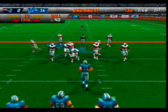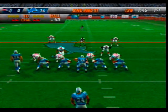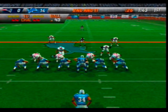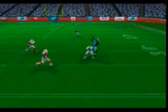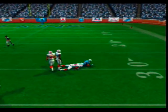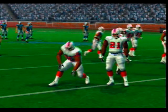Ball on their own 43. Ball on the 43-yard line. Check it. The Patriots come out in a 4-3. Gets rid of it. Rhodes is there for the tackle. He's on a record-setting pace. It's a first down.